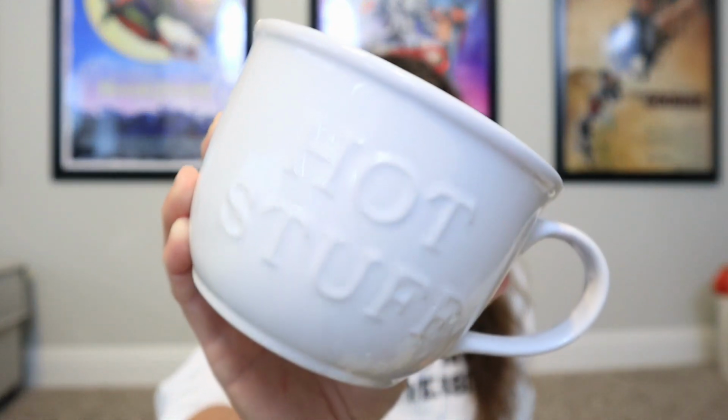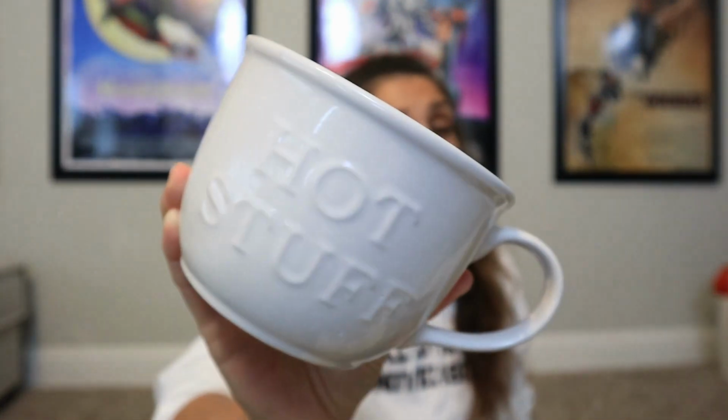I have a mug addiction, and I found this one at Dollar Tree. I feel like it's brand new. I've never seen this one at mine before, and it says hot stuff on it. That's pretty hilarious. I love how cute it is. And plus, look, from far away, it just looks like a white cup, because they did this monochromatic look to it, which I really love. Wish that it came in other colors too.